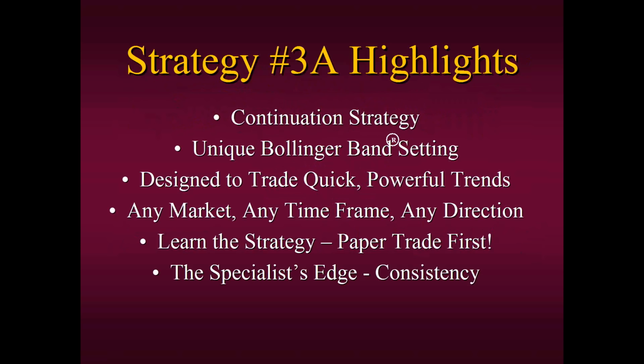Now, one of the best things about this is that it can be applied so easily onto any market, any time frame, and any direction. Now, today we're going to have a bias looking at stocks. But trust me when I tell you that you can just as easily apply this to futures, currency pairs, Bitcoin, commodities. It really makes no difference. As long as there's a large trend in place, you can apply these same rules. All right? It doesn't matter if you trade on tick charts. It doesn't matter if you trade monthly bars.